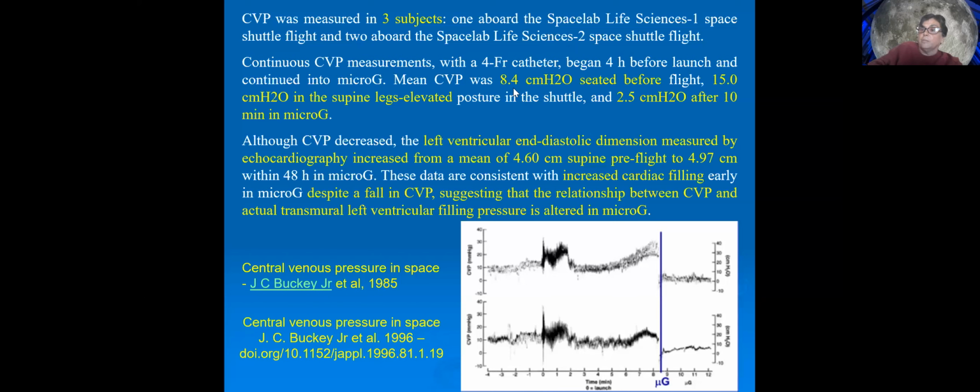We can see here that if you are seated before flight, you have a normal CVP, and then, at least during the shuttle program, the astronauts had to be lying on their back with the legs up, so you had a shift of blood towards your chest, you had an increase to 15, and then immediately after insertion in microgravity, you have a decrease to 0 to 2.5, and it persists after 10 minutes. So this was a huge headache for the space physiologists, because it was expected to go up, and it comes down. So the left ventricular end-diastolic dimension measured by echocardiogram, as I showed you, increased a bit, from 4.6 to almost 5 centimeters. But the CVP decreased, although there is an increased filling of the heart.